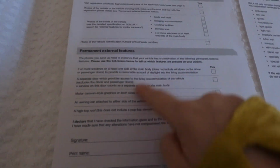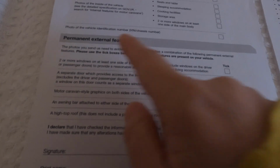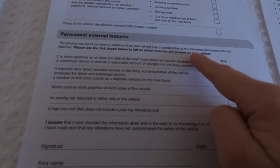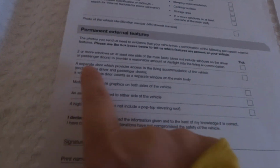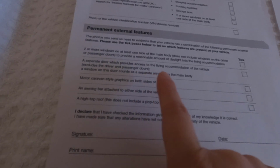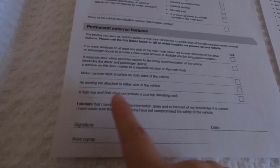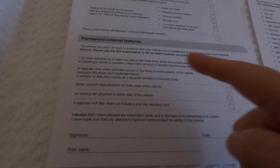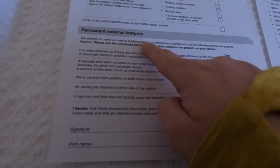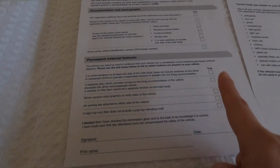However, when it comes to this section, it says you don't have to have all of them. It says, please send evidence that your vehicle has a combination of the following permanent external features. So 2 or more windows, separate door, a window on this door counts as a separate window on the main body, motor caravan style graphics, an awning bar attached, high top roof. See, so I don't think you have to have all of them, but I could be wrong. Again, this is my interpretation when it says that your vehicle has a combination of the following, not all of them. Please let me know if anyone has done all of them or if you've just done a few.